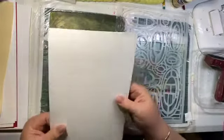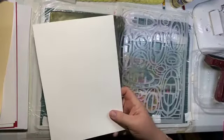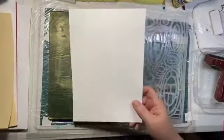The Bristol Vellum is just great. It takes acrylic paint well, it takes collage well. I've been using a lot of watercolor and collage paper for the stuff I've been doing lately. So I just wanted to show you that.